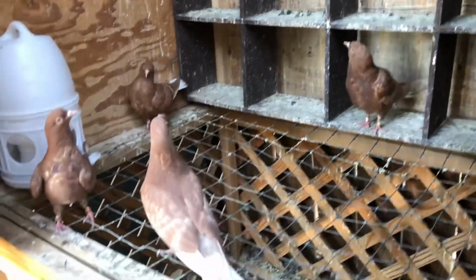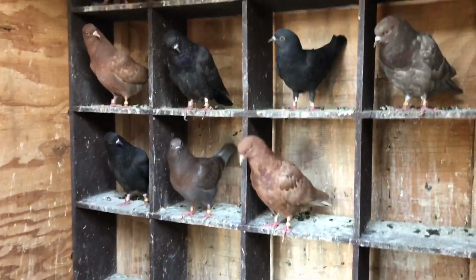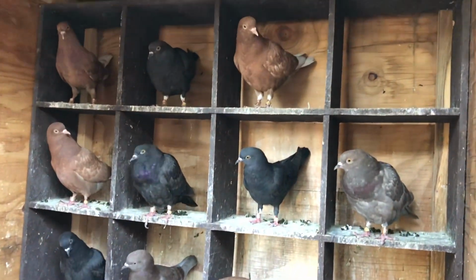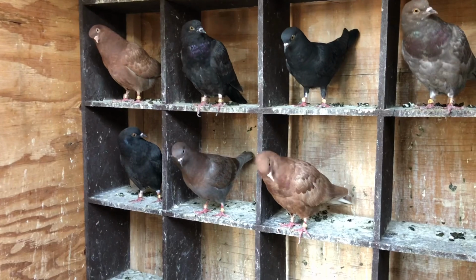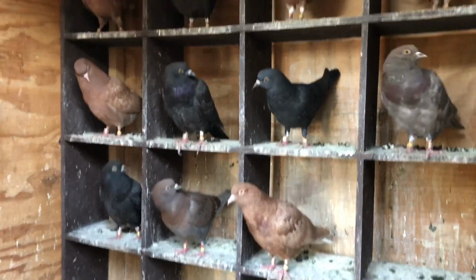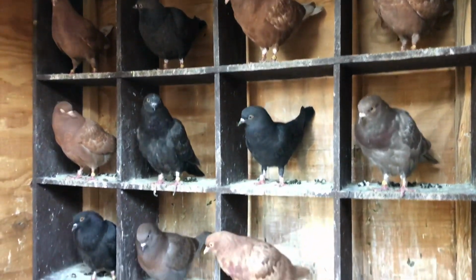All right, guys, here's another update of the younger kit. I'm gonna fly them on this nice cool morning. The birds are on 2 tablespoons of feed per bird, 15.5% Winner's Cup with no corn. And it's working really good for the young birds.